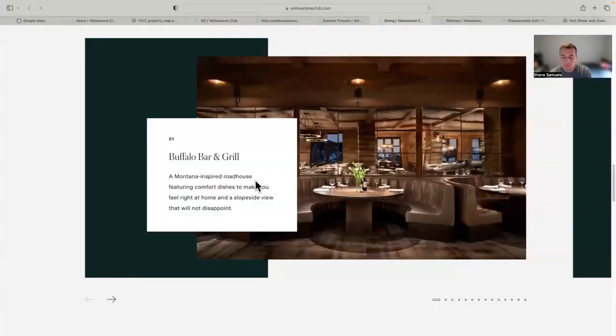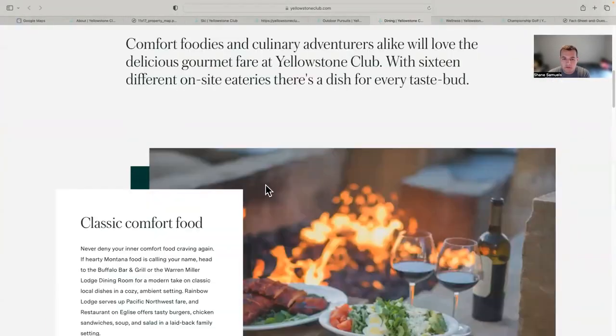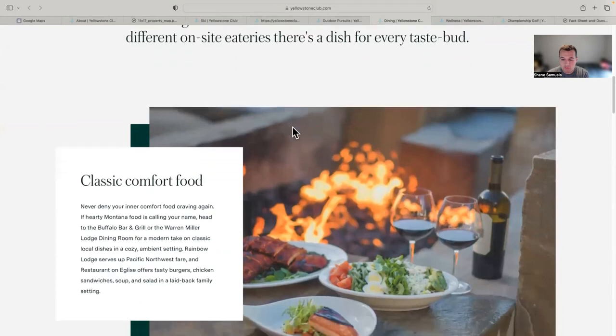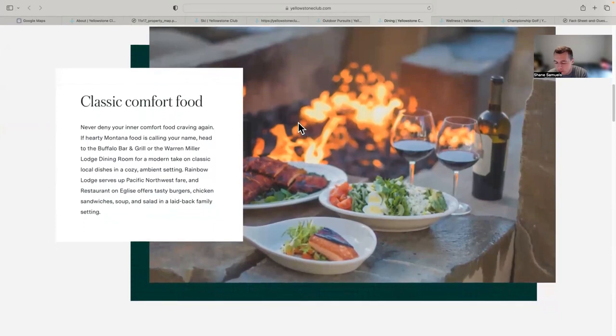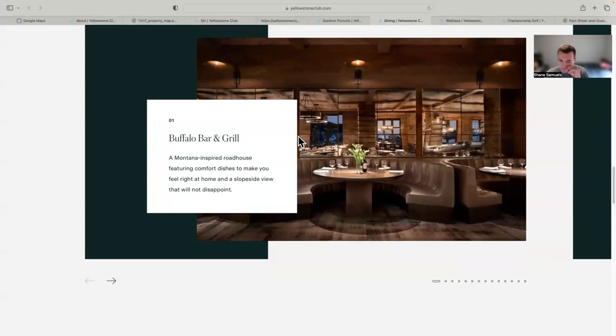Other than skiing, in my opinion, the dining at the Yellowstone Club is the other biggest deal. There's 16 restaurants on site that are only for members, and they range from small diners to very fancy steakhouses, and you've got your saloons, and it's all mixed. So we'll show the 16 now.